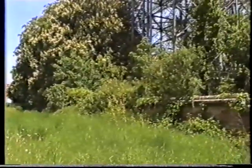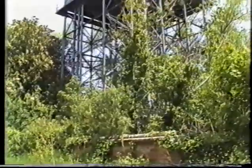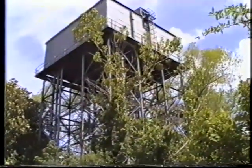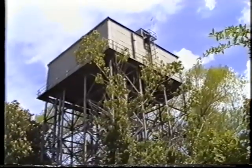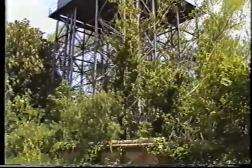To my right is the old famous water tank. I've always wanted to walk up there. I got about halfway and got frightened to death when I was a boy and came down again. You'd be surprised how high that is when you're up there.